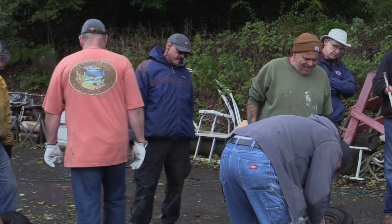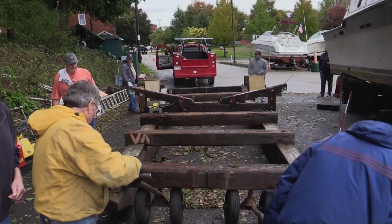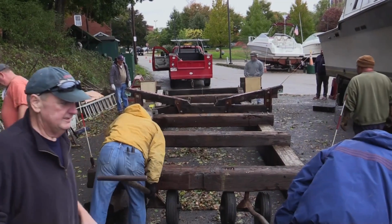Tell me, where are we and what are we doing today? Well, at the Milton Yacht Club landing, and we are hauling the Valhalla, which is a big job. You can see we have a big crew here. It usually takes about 10 guys, if not more, as much as we can get. We feed them for their labor of love.